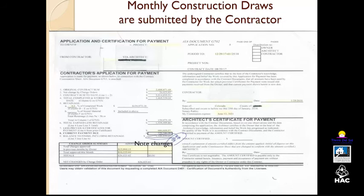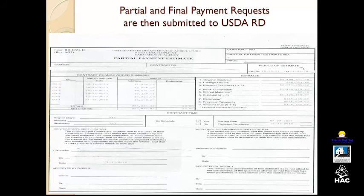And there's forms that are required, of course. Monthly construction draws are required by the contractor, and this is the form that they would use. Typically, it's an AIA form, and so it shows the original amount of the contract, any change orders, the total contract, the amount of contract that's been completed or stored, like materials that may have been ordered in advance of installation in the project. There's a retention that's charged, and so then they show what the current payment is that is due. And this also shows the amount of change orders that may have been approved for the project.